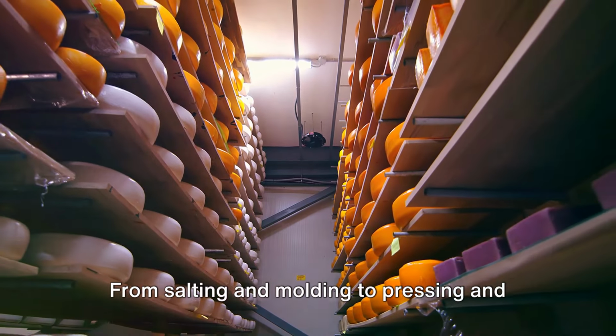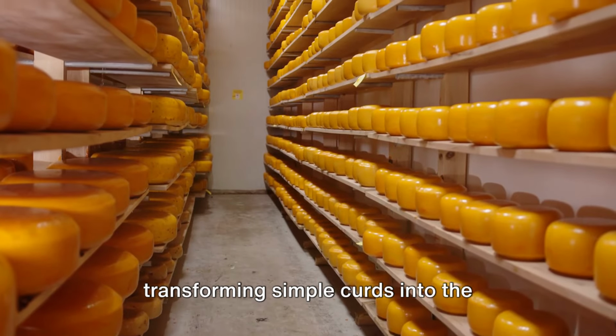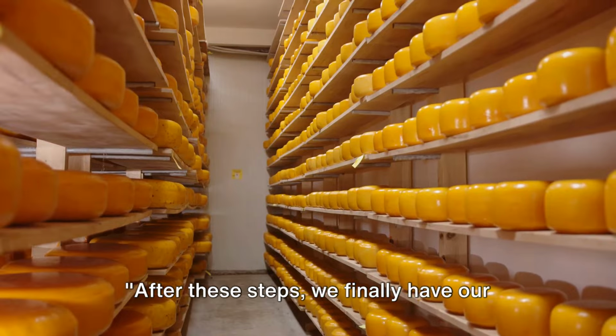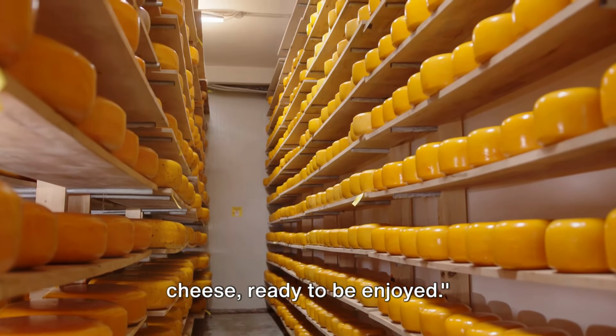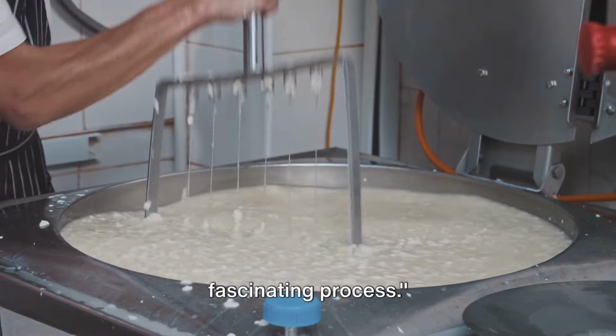From salting and molding to pressing and aging, these final steps are crucial in transforming simple curds into the delicious, multifaceted food that is cheese. After these steps, we finally have our cheese, ready to be enjoyed. So, to summarize, making cheese is a fascinating process.